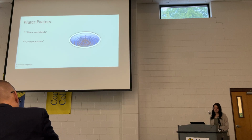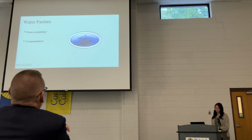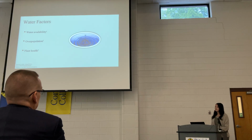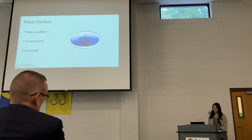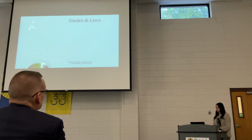Next is overpopulation. Excessive groundwater is being consumed by phenomenal agricultural needs to feed the rising population, which in turn is leading to the depletion of groundwater resources. Next is plant health. Although plants get water, this does not mean that the water they get is good for them. A study by McEwen and others found that the quality of irrigation water influenced plant health, with saline or polluted water affecting their growth rate and reducing nutrient absorption.